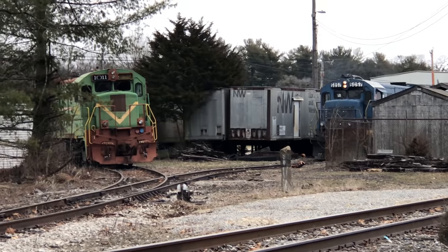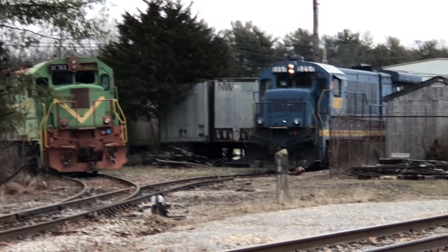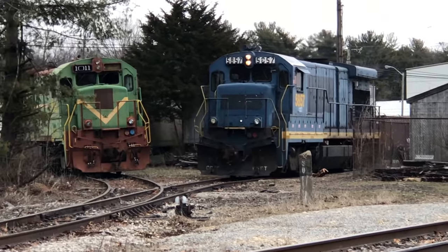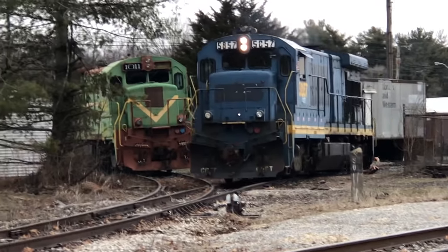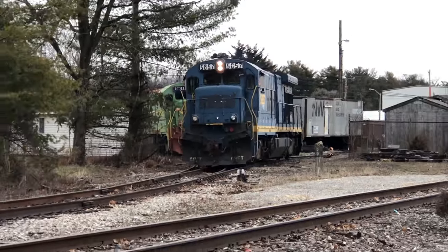Wow, this is cool. There are no videos of action right here, not on these tracks. West leg of the Y and the house track. I'm the only one that's got those videos. It's the ones your grandfather told you about. Cool, look at this.